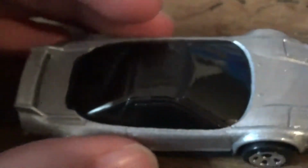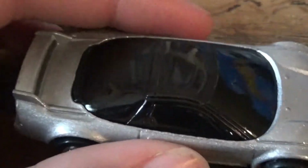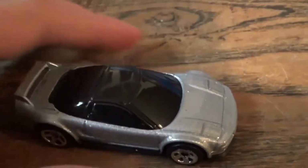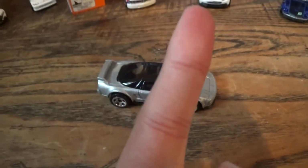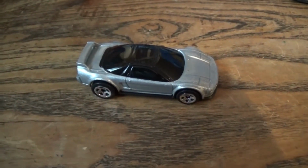Let's take a look at the interior, right? Can't see inside. Is this all black? I cannot see inside here. For some odd reason, I just cannot see inside here. Wait a minute here. Well, ladies and gentlemen, it's not all black. It's just severely tinted. So, you're going to have to bear with me for 1 second because I'm going to go get an interior piece from another NSX that I have.